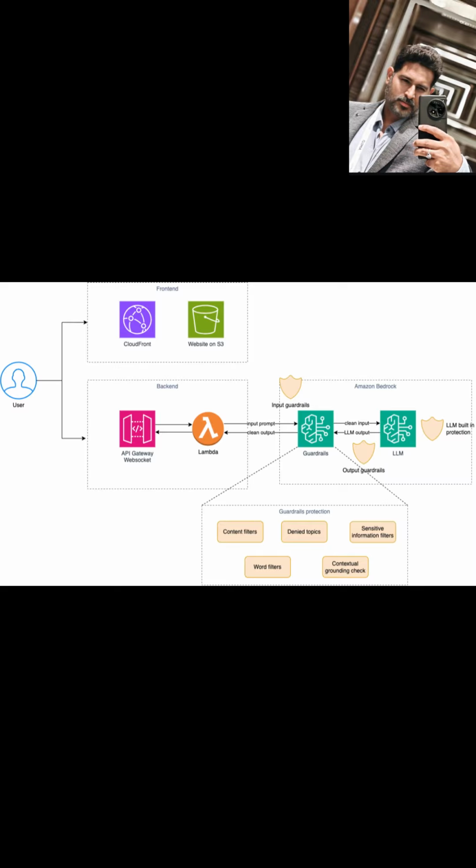That tunnel then pings this thing called Lambda. Now, Lambda's like the busy worker bee behind the scenes, handling all the heavy lifting without needing a whole server hanging around. It's the one that actually talks to the AI brain, which in this case is Amazon Bedrock.